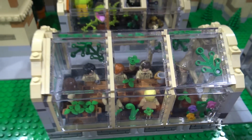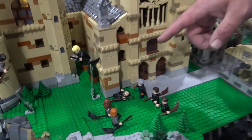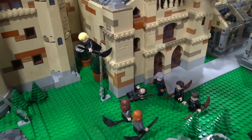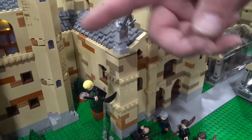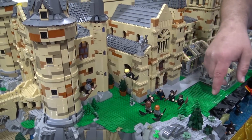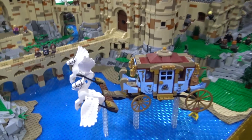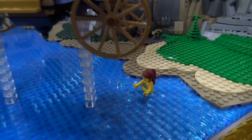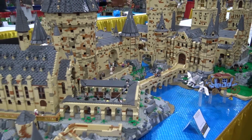So that's up front. Here we've got the flying lesson of the first years, where Neville's broom goes crazy and he falls off of that statue. And then Draco steals his Remembrall, and Harry chases to get it. Let's see what else. Over here, we've got the Beauxbatons flying carriage, and just a mermaid in the lake for fun, because there are mermaids even though they don't look like that in Harry Potter. I thought that'd be fun.